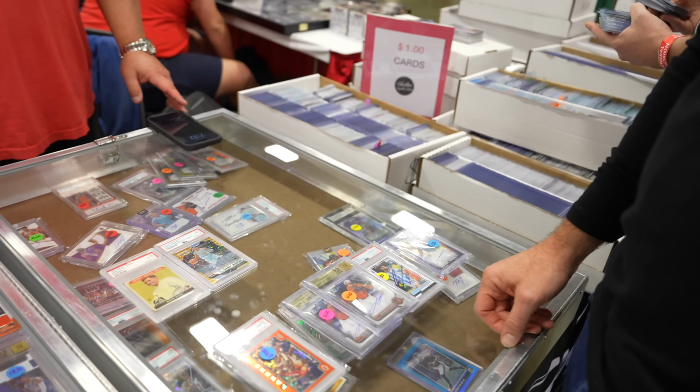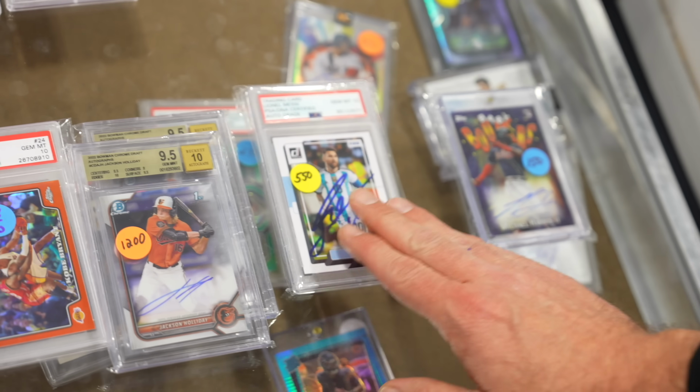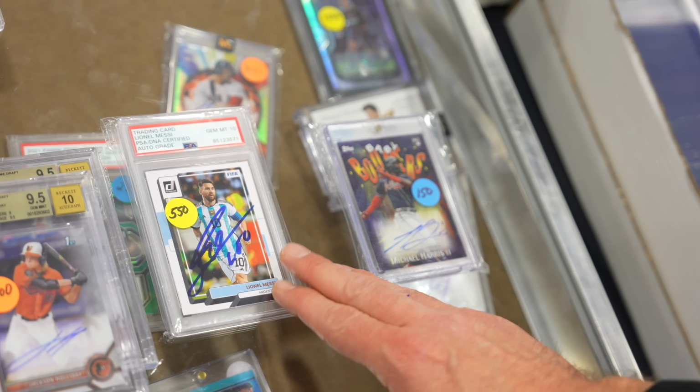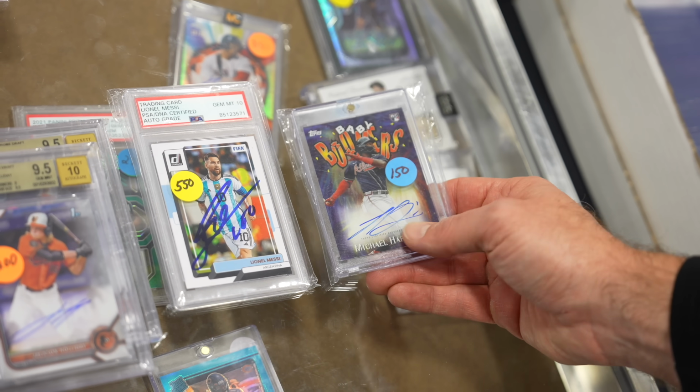And then I like the upside of Jackson Holiday this season. I think he's an exciting player. I want to bring that Messi home to my son Harrison to go along with the cards that Reeves got him, that autograph card that Reeves got him. And then Michael Harris, that's great trade bait back for Atlanta.